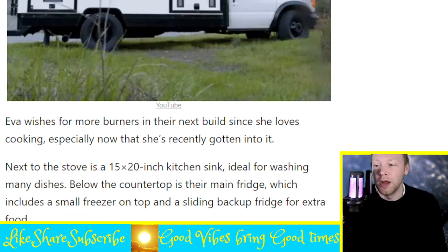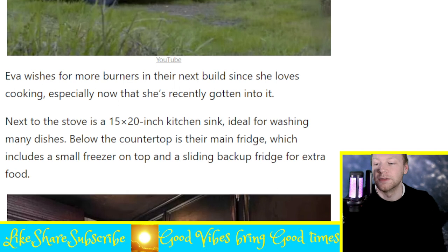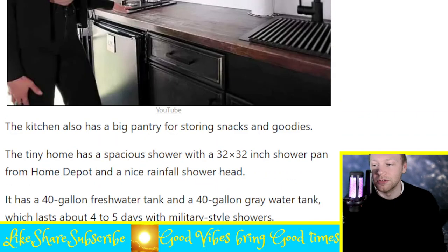Eva wishes for more burners in their next build, since she loves cooking, especially now that she's recently gotten into it. Next to the stove is a 15 by 20-inch kitchen sink, ideal for washing many dishes. Below the countertop is their main fridge, which includes a small fridge on top and a sliding backup fridge for extra food. It's small, compact, but it's enough in there. I was assuming this is just their kitchen. That's it there, what they have. Interesting. The kitchen also has a big pantry for storing snacks and goodies, of course.